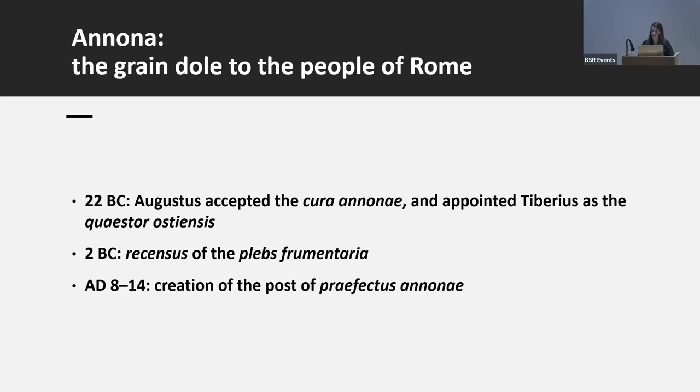And so much was he concerned about the risks of granting the responsibility of grain supply to someone else that he waited until the very final phase of his life to create the key figure of grain supply in the empire, that is the Praefectus Annonae. We don't really know when exactly this happened. It was sometime between the years 8 and 14 AD.